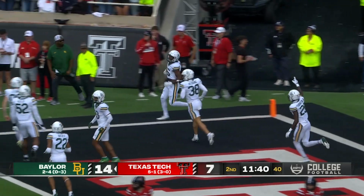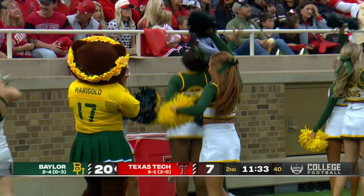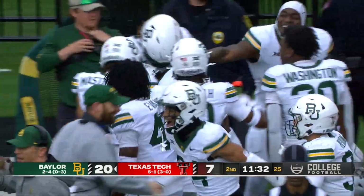Scooping up the loose ball, Rod Dilworth takes it into the end zone. And a scoop-in score for Baylor. Well, if that's a muff, I don't think he can scoop and score the muff.